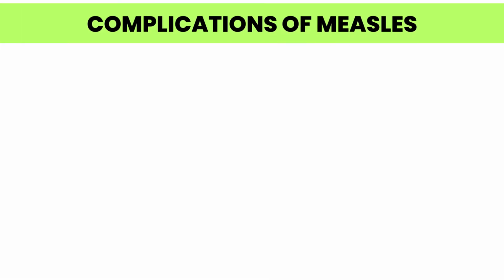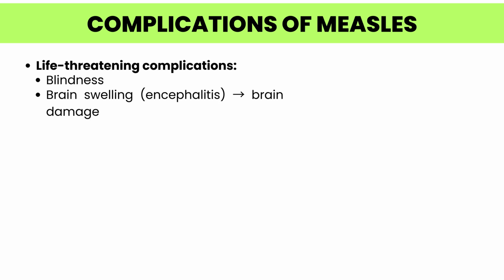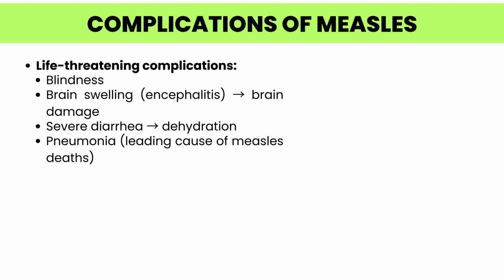Measles weakens the immune system, making it easier to get other infections. Here are some of the worst complications. Blindness, brain swelling, encephalitis, which can cause permanent damage, severe diarrhea leading to dehydration, and pneumonia, the most common cause of measles-related deaths. Pregnant women with measles are at risk for premature birth and low birth weight.